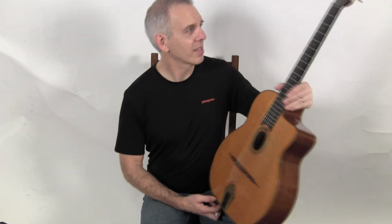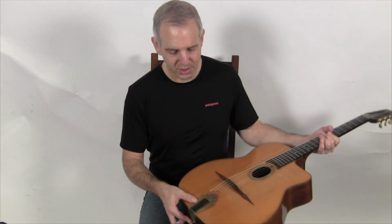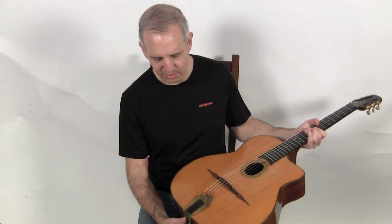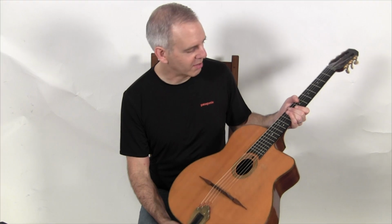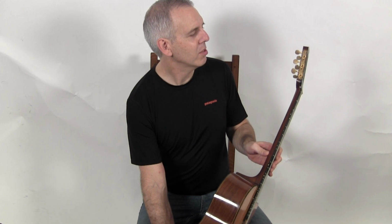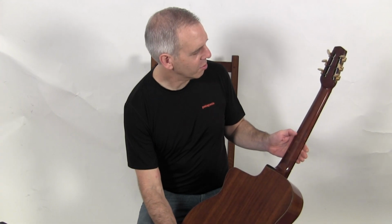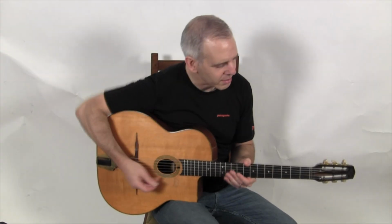This guitar has a Selmer neck, still has the Selmer logo on it. It has a Selmer tailpiece. Also, some of the wood, the binding, and other things were also taken from the old Selmer stock. But the body itself was built by Jacques Favino, and then the Selmer neck was used. It has a set of SB tuners, Indian rosewood back and sides, beautiful Brazilian rosewood neck, and this is what it sounds like.